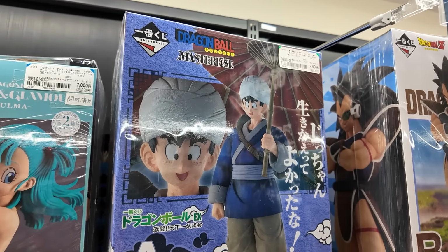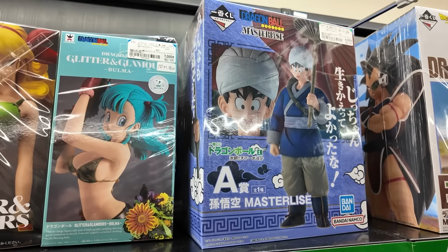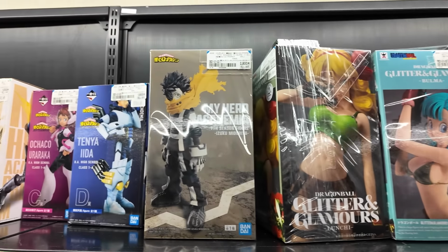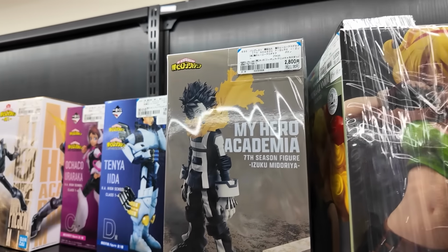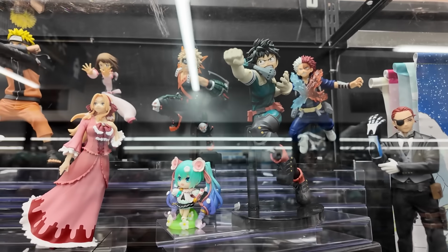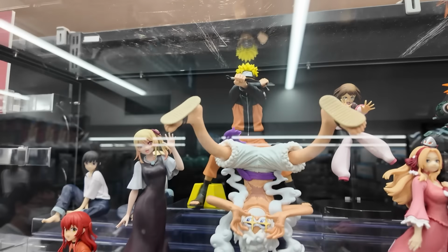And then look at this Son Goku. Son Goku, 4,000 yen. This is quite, not bad, not bad. It's quite big. Not bad for the price. Look at this My Hero Academia of Deku. They have something in display here from MHA. There's One Piece, Naruto over there.